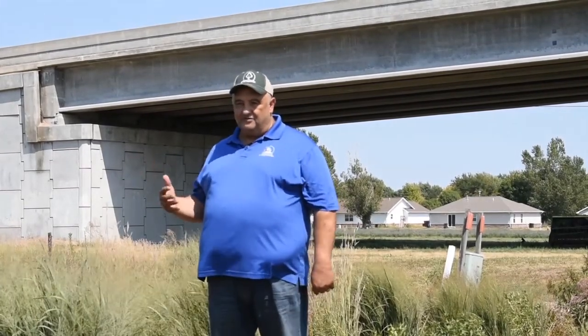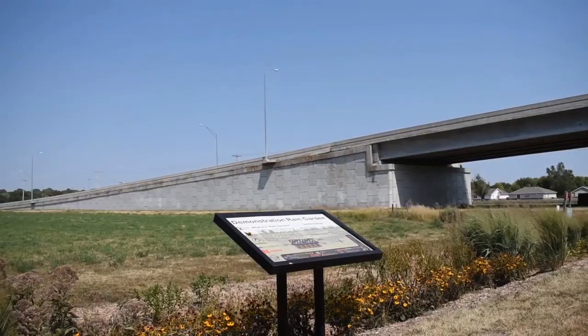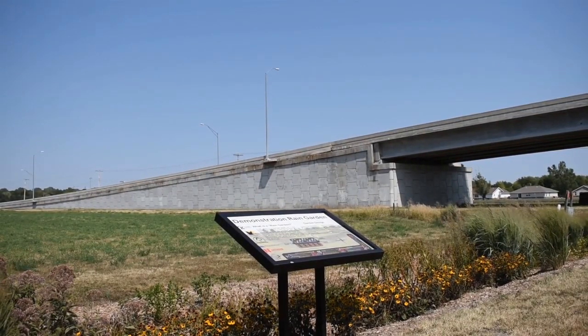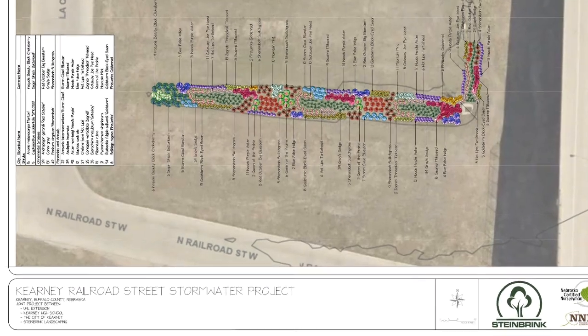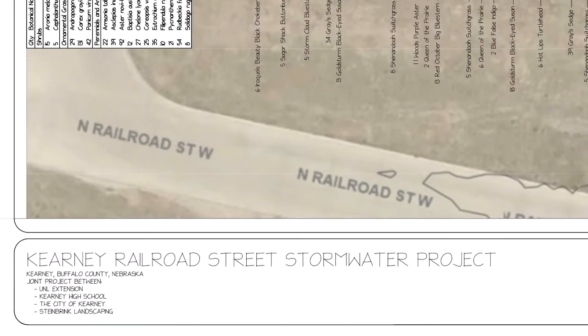It's a city-owned piece of property. It has some drainage that runs into it, and so we thought this would be a great idea to create a garden for demonstration. As you can see behind us, we've done that. We went through some research to figure out which plants would be good. We put a plan together. We got a lot of great people involved with the extension, with the City of Kearney, with the Kearney Foundation, the Kearney High School.